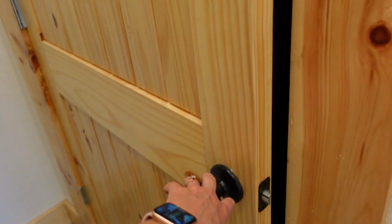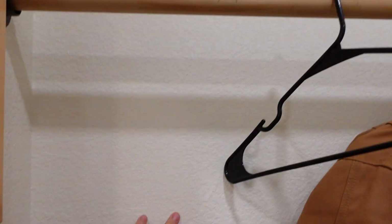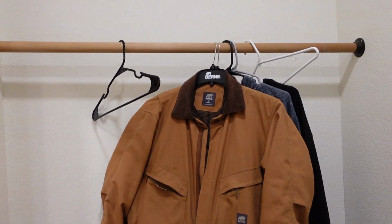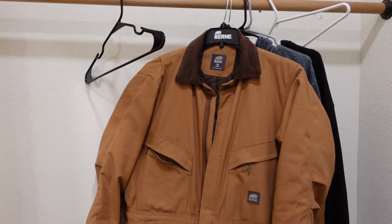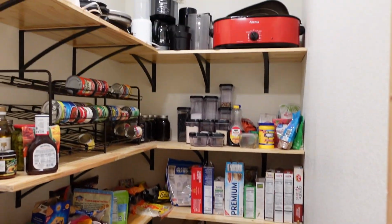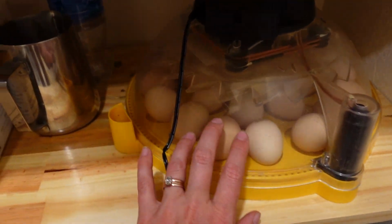We can quickly peek into my pantry. So this doorway won't be here eventually. We'll actually have the doorway right here against this wall so that I can actually access it from the main kitchen. The kitchen is going to be right on the other side of this wall when we build the main house. That is why the pantry is here in the corner. Quite a bit of space, even though I'm already thinking, oh, I would like more. Oh, and you can see we got some eggs gonna hatch.